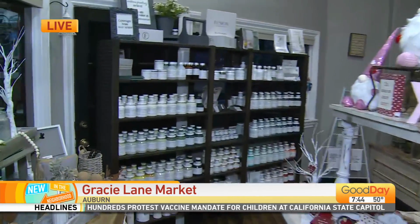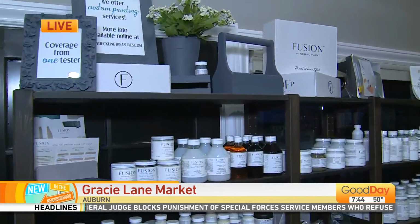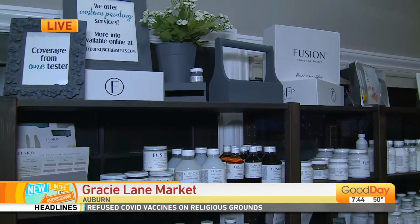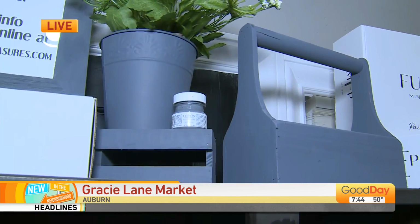And if you're a DIYer, this is also the place for you. You guys remember the whole chalk paint kind of thing? This little fusion paint is like that, right? It's mineral paint. It's 100% acrylic and non-toxic, and no top coat is needed. And if you see up there where he's filming, all of the stuff that's painted in gray was painted with that little tiny bottle that you see there. Oh, my gosh. A little goes a long way, that's for sure.